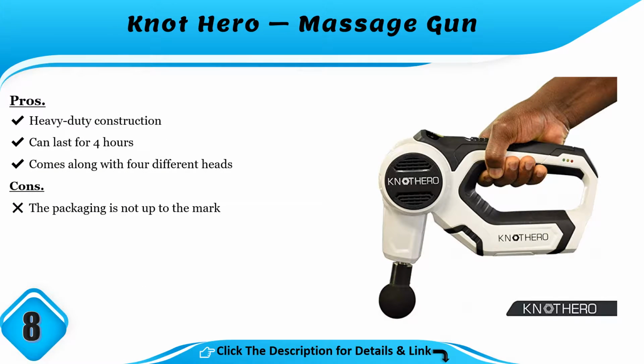Pros and cons. Pros: heavy duty construction, can last for 4 hours, comes along with 4 different heads. Cons: the packaging is not up to the mark.